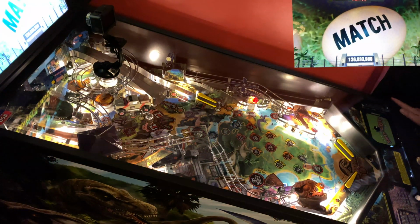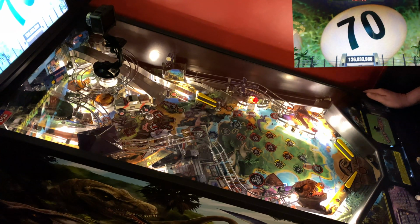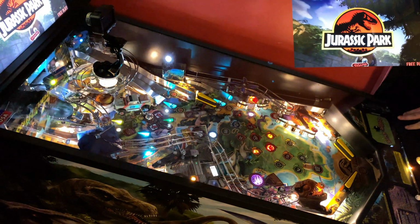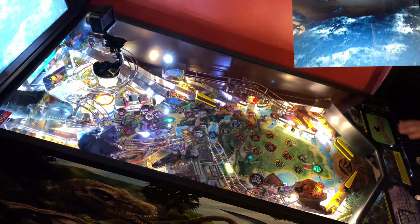The match, from what I understand, is if it matches the last 2 digits, like how I have 80 at the end of my score, and that one was 70. If it matches that, then you go ahead and get a free game. All right, so let's just play one more time, just for fun. Let's just see what we can do.